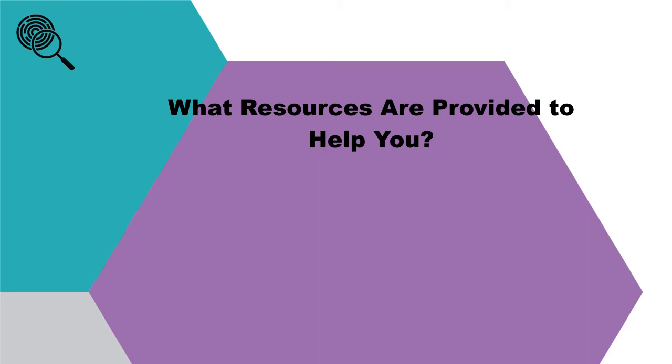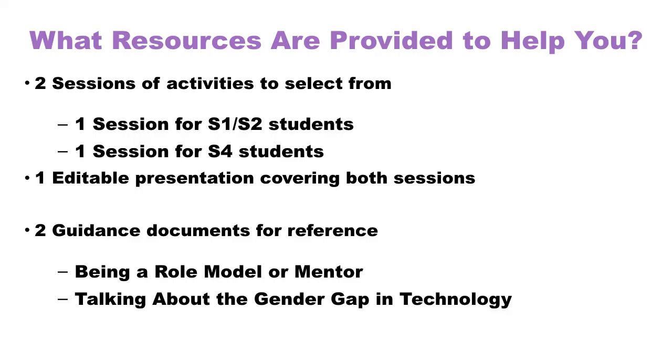So in terms of what resources have been provided with this initiative to help you and what other resources are out there, within this particular pack of materials, there are 2 sessions of activities that you can select from. And that means that there's a session for early secondary school students, sort of 11 to 13, 14, S1, S2, and then there's a session for students who are in S4, and it's been designed possibly for students who have sat their national exams and have some time at the end of the summer term, and who are considering options. And who might be looking at different routes into different industries.